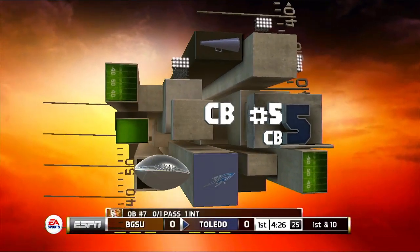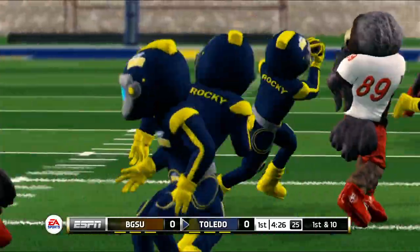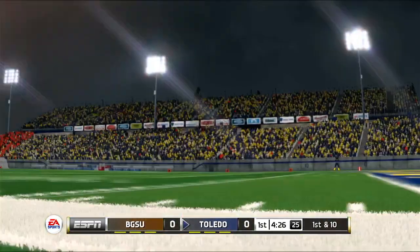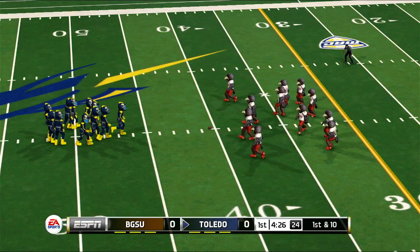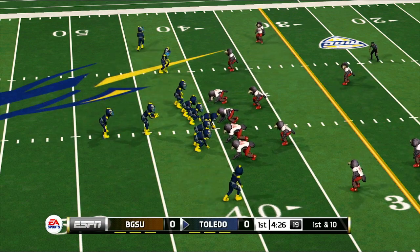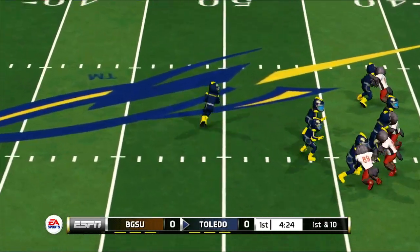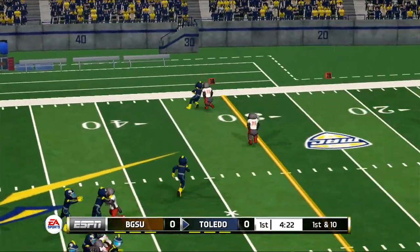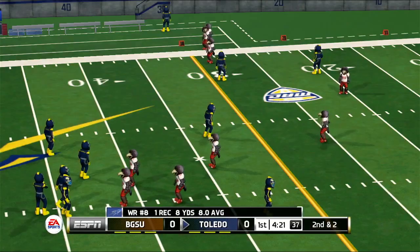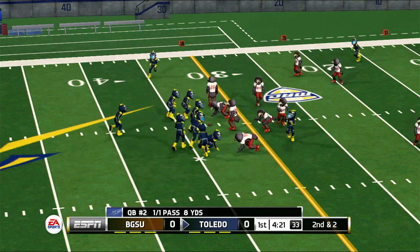This quarterback better start making better decisions in the passing game. Otherwise, this corner will come up with even more picks in the future. It's 1st and 10. Ball on the 40. Hit out of bounds at about the 33-yard line. That makes it 2nd and 2.